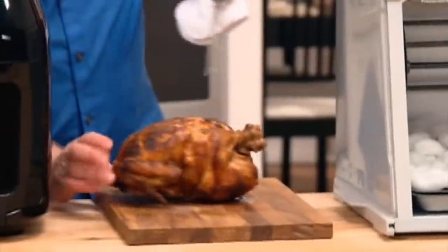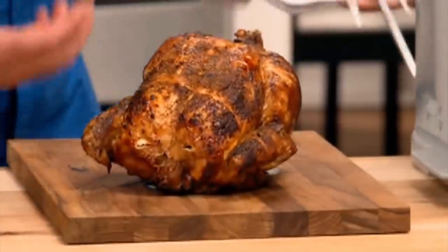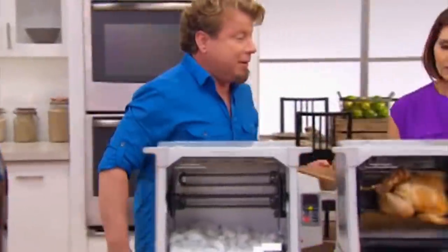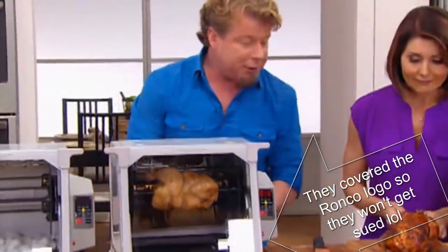Oh my gosh, that's beautiful. I know. Look how gorgeous this bird is. Okay, so now we're just gonna take it off of our spit. Look at that beautiful chicken. Now, I'm gonna take this over here because I have another little demonstration that I'm dying to show you.